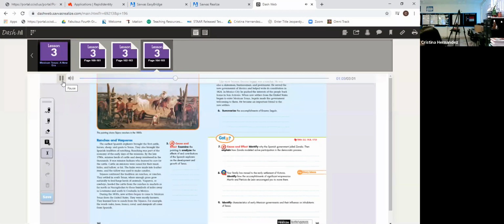During the 1830s, new settlers began to come to Mexican Texas from the United States. They were mostly farmers. They learned how to ranch from the Tejanos. For example, the words rodeo, lasso, bronco, corral, and stampede all come from Spanish.